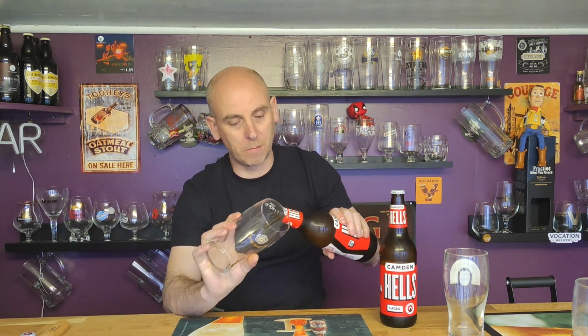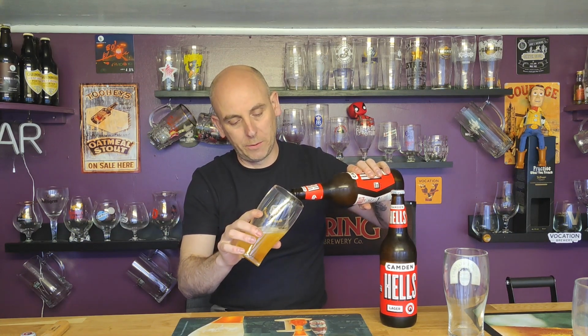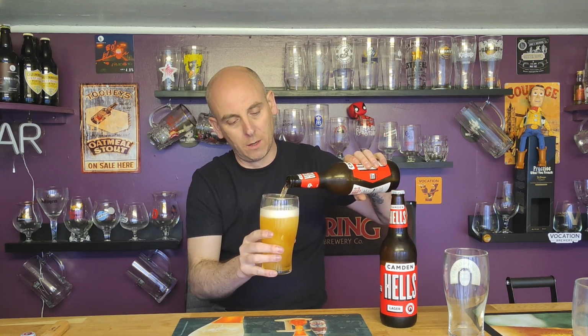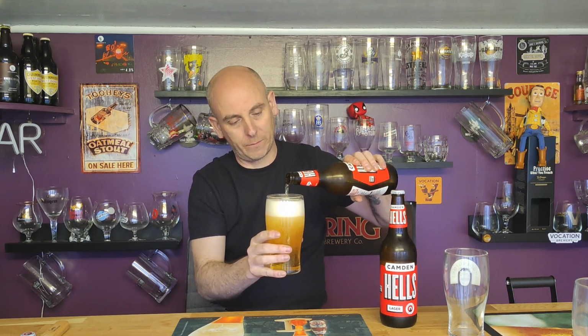So let's compare them. Let's see if the one that's well in date is any better than the one that isn't in date. So let's get opening. I've got two pint glasses, both nice clean glasses. Let's open the one that has passed its best before. Let's get a pint of this board. 660ml bottles, so we're definitely going to get a big old pint of it.